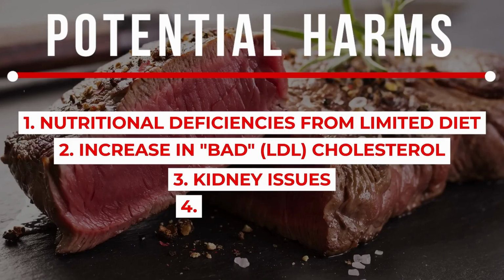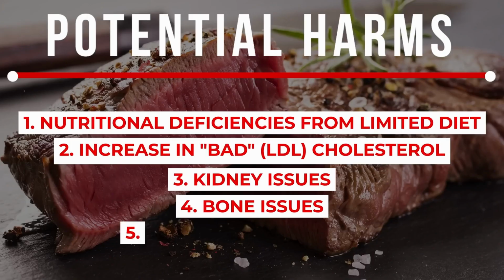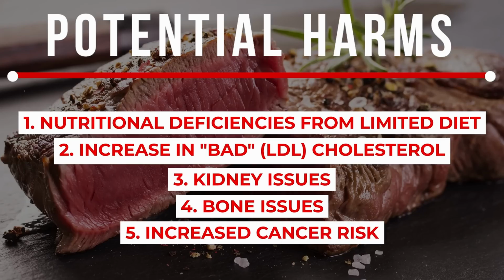Kidney issues. I actually don't know what he means by kidney issues. It was referring to the high protein, which has been debunked several times unless you have kidney disease. Bone issues. I think he's referring to the lack of calcium, but then that just loops back around to the nutritional deficiencies aspect. And even the increase of some certain cancers when you're overeating foods like processed or red meats.